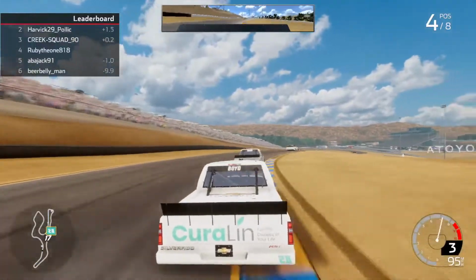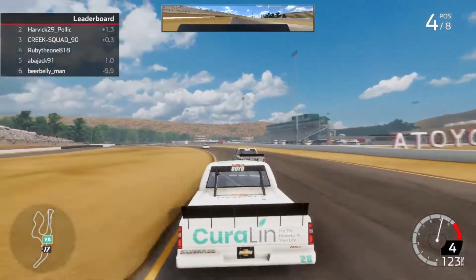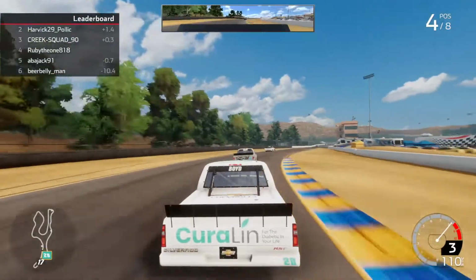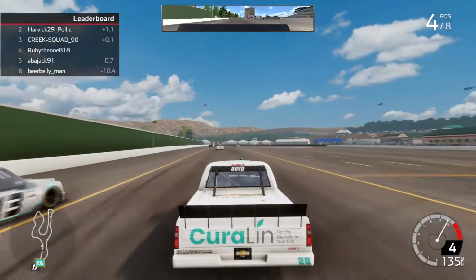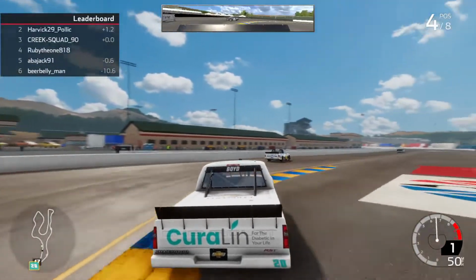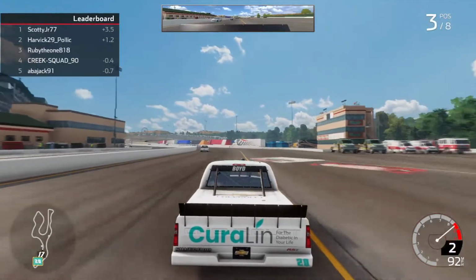Harvick's still holding on to that second spot, and he's starting to get a little company. Ruby is trying to get Creek, but he cannot quite get him. And he's still in that fourth spot. And here he comes. He's taking the third spot from Creek, and they're going into the last turn right here. Creek's going in outside. Ruby takes it inside. He gets it. He's in the third spot now.